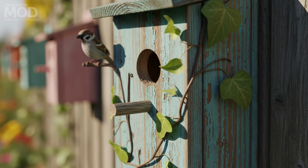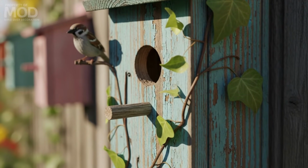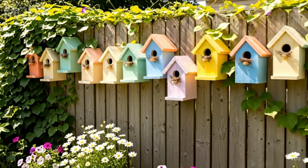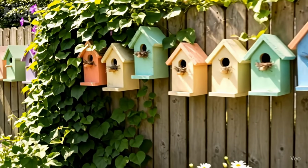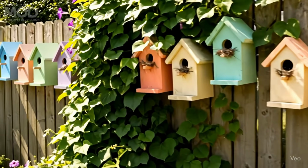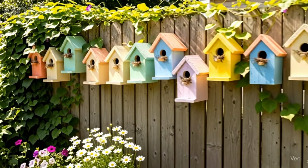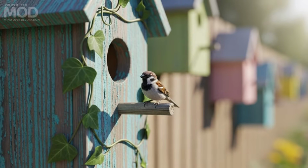The whole garden hums, a gentle chorus of wings, leaves, and light. There's something deeply satisfying about this view. It's not just a decoration, it's a living partnership, a collaboration between hands and nature, between creation and care. Every brush stroke, every nail, every tiny hole drilled into the wood becomes a doorway to new life. And when you step back to admire it, the fence no longer feels like a barrier. It feels like a community.